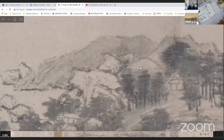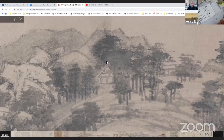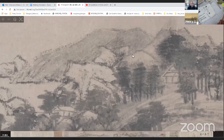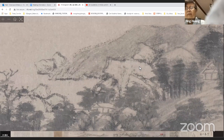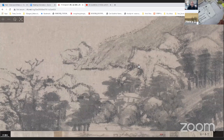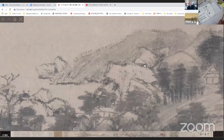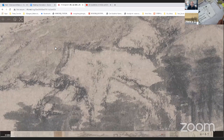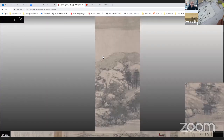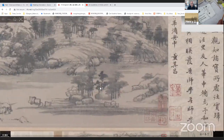Really nice. I think this is almost like a wet into wet, misty. Yeah, I really like this wet and dry combination. So you could do the dry first, and then after it dries, do the light. I think this way, according to his writing, he did the light first. Yeah, always light first. That's the beginning of this scroll.